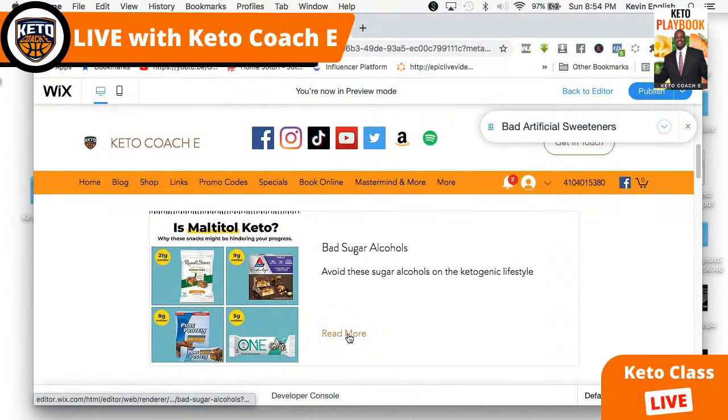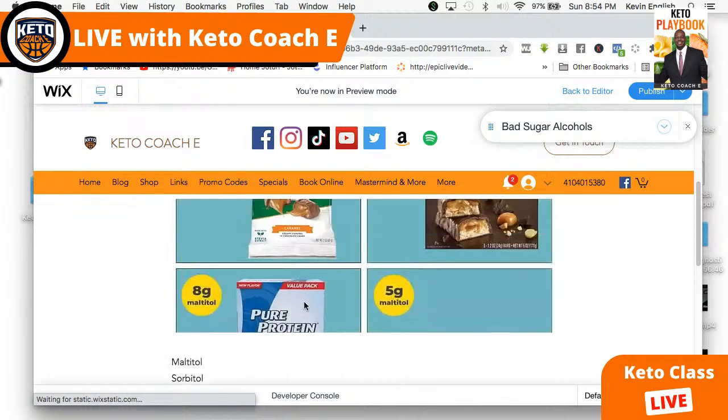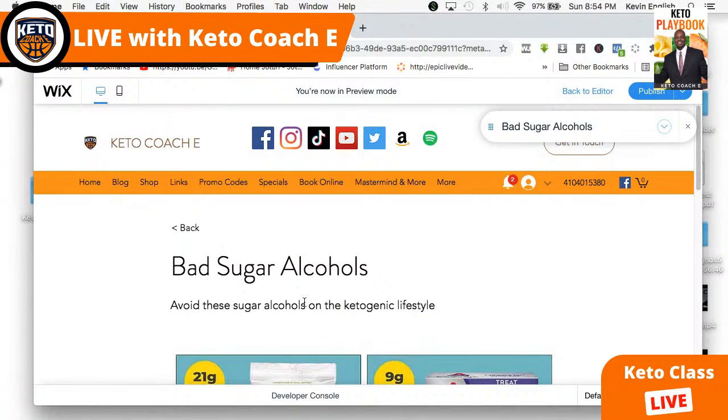Bad sugar alcohols. I give you a list of sugar alcohols. I also tell you that if it ends in OL, it's probably a sugar alcohol. I give you this acronym that was created between myself and the mastermind, which is SAME. When you look at the different sweeteners that are out there, the ones you want to focus on are stevia, allulose, monk fruit, erythritol. We use the acronym SAME to help remember them all.